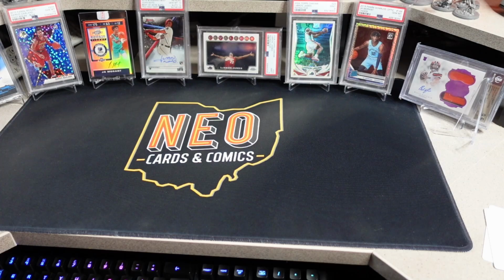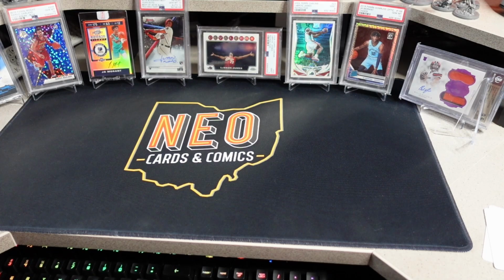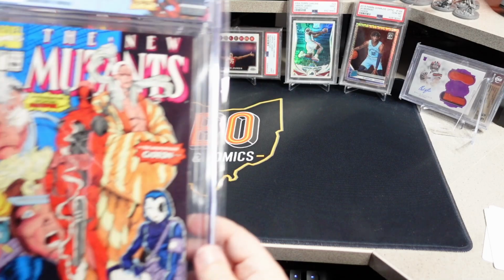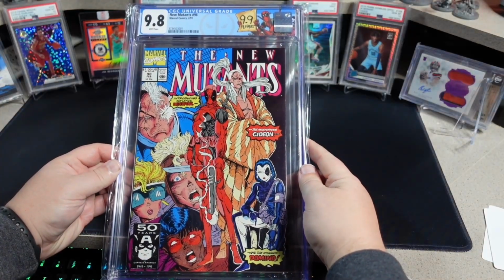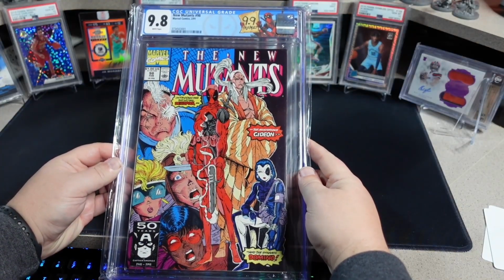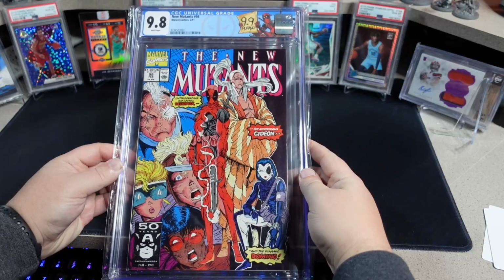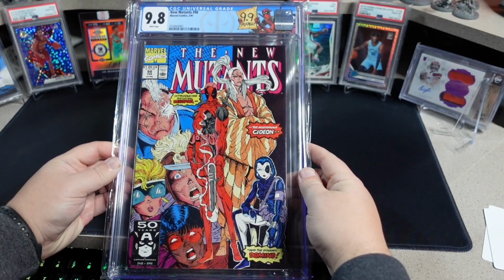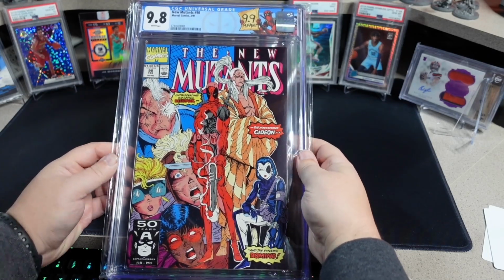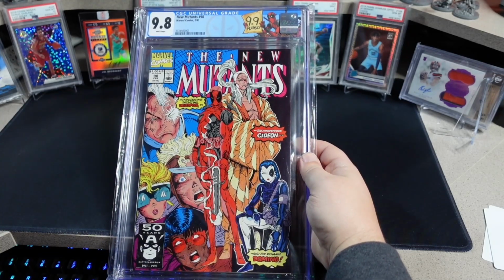Mutants, but not X-Men. Poster child for the channel. I've talked about this book probably more than any other because it was the first big key that I bought. It was this one, and then I bought Edge of the Spider-Verse #2. New Mutants 98, CGC 9.8, and this is also one of the ones that I've done the best on. I bought this last January, very early in January, $1,200. I thought I was a crazy person for paying $1,200 for this, but I went with my gut and it paid off. This is currently up to $1,800.